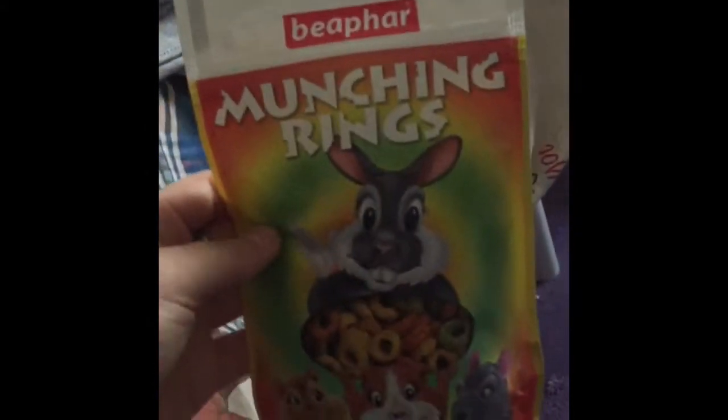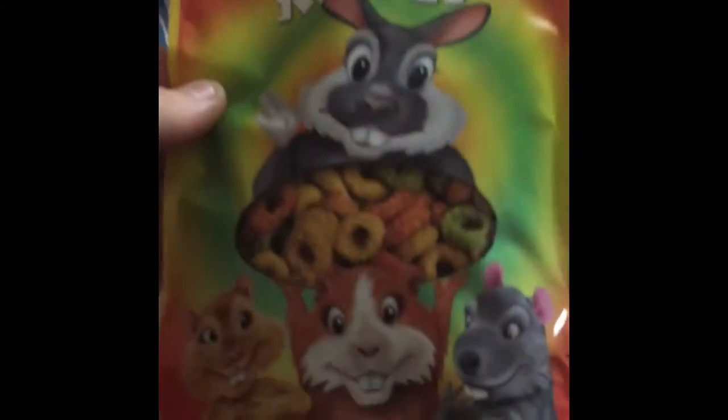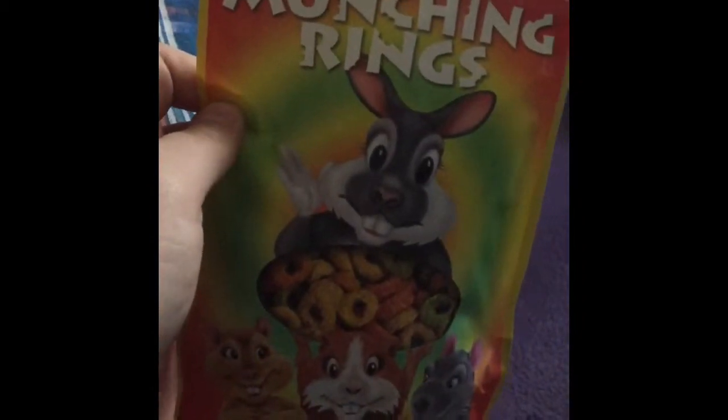So I got these beef munching rings for the hamsters. I'm excited to try these out and see what they look like, if they are different colours. But they're just really sweet little rings. They were £1.60 for this 75 gram bag.